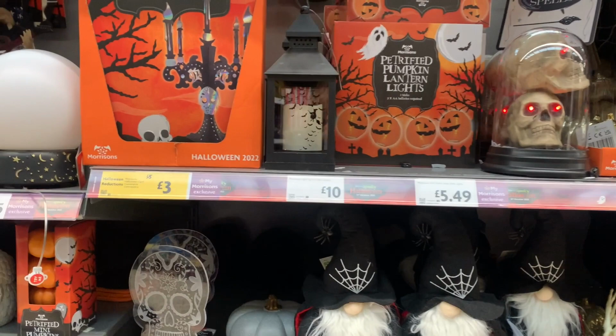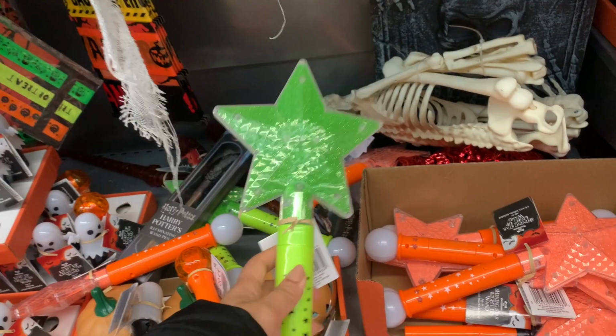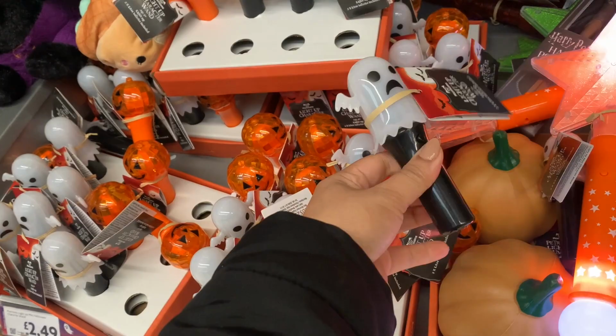And then look at this. This is 15 pound. So cute. Okay, and stuff like that. Oh, three kinds. Yeah. And then they have also orange. Yeah, like that. Yeah. And then this one, the same. How you can, oh yeah, like that.